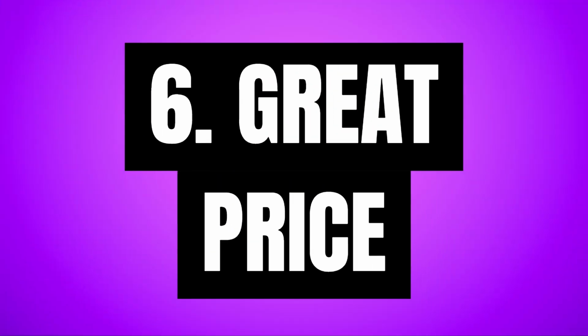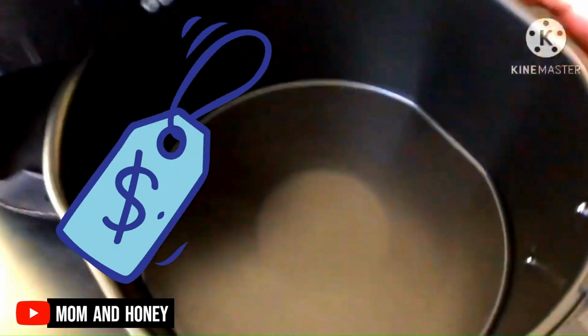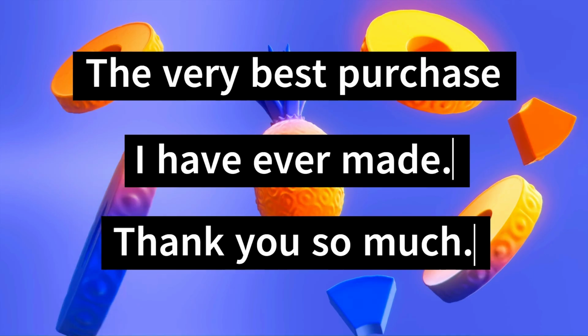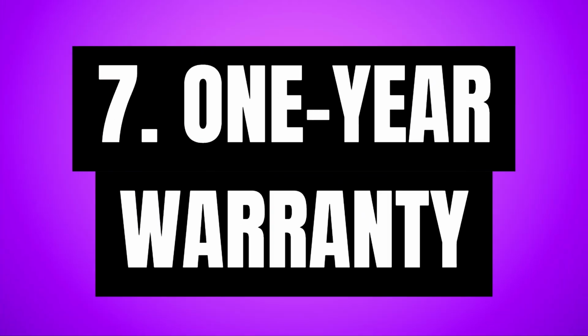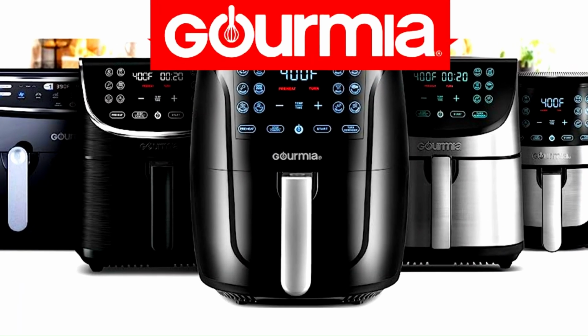Great price. A majority of the customers are happy with their purchase as they think this air fryer is well worth the price. "The very best purchase I have ever made. Thank you so much," one customer says. 1-year warranty. Gourmia provides customers with a 1-year comprehensive warranty for all of its air fryers.